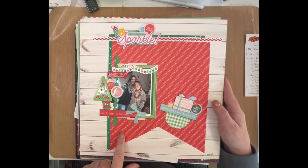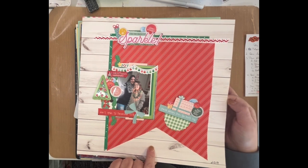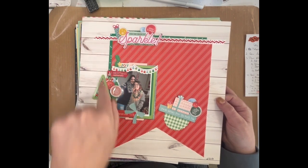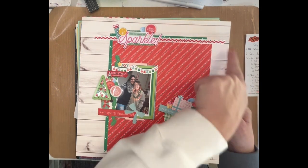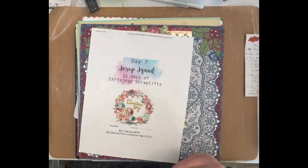The paper is Close to My Heart Holly Jolly. The wood grain is Ella and Viv. It's a collection that they had. The stickers are Close to My Heart. The ephemera is Pink Fresh Studios. Scrappy Happy Studio flair again. A Doodlebug shaker pop. Some ribbon. And I think that's it for that one. I love shaker pops. They're so cute.